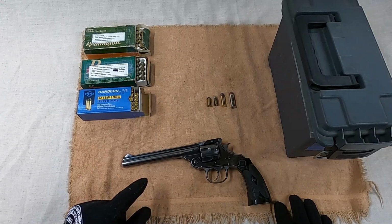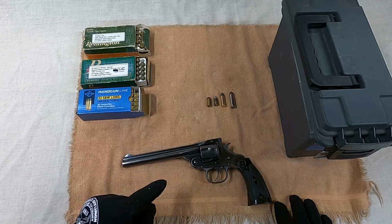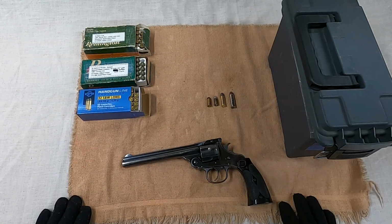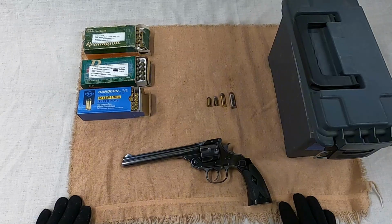So with this gun, when it came off of Dad's permit onto mine, it's registered as an H&R 990. Now, I don't know of any H&R model 990. It doesn't seem to come up. It doesn't seem to be a model that H&R made.